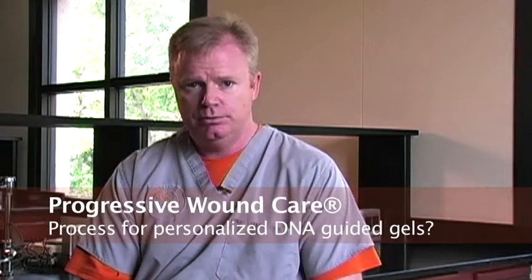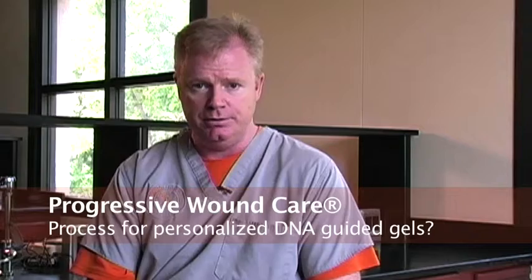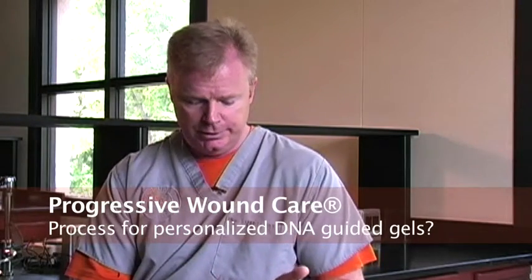It's pretty simple. Patient is in the office, and it's time to do a debridement. So you can send either a biopsy or a swab. Swabs generally do give us very similar information. It's in alignment, but it's probably not quite as accurate as a punch biopsy or debridement, because some bacteria preferentially dive deeper into the tissue than others.